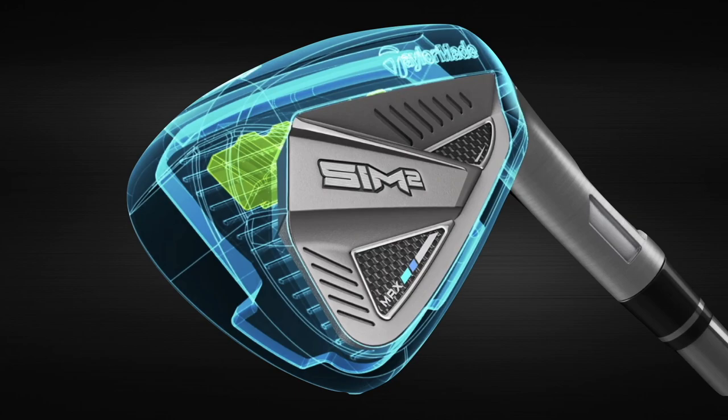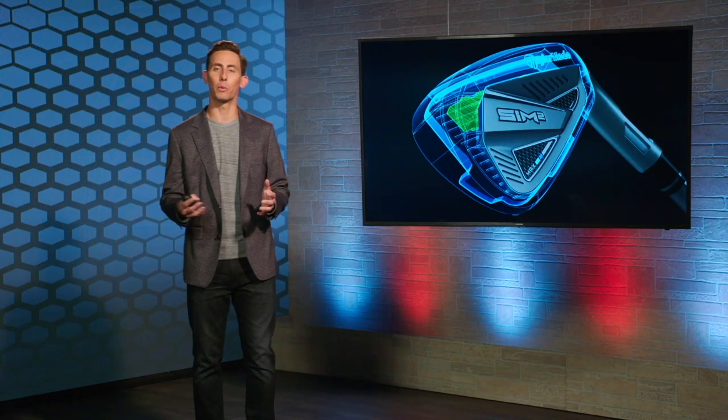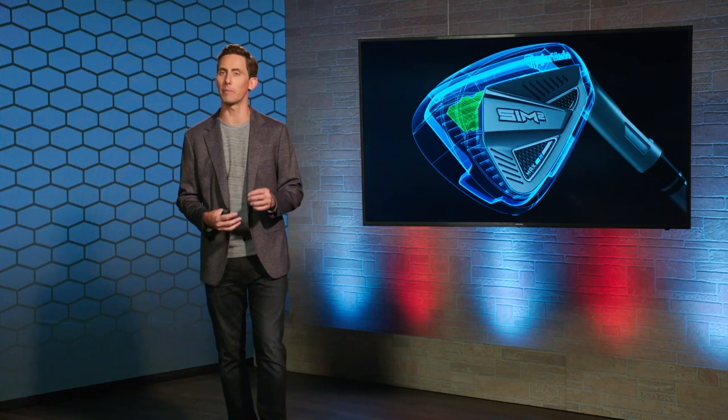cavity-back design simply can't. By creating this hollow space inside the head, the cap back design really allowed us to step beyond the confines of where we've been the past decades with the cavity-back construction and take things to the next level. Now, Sim 2 Max and Max OS clearly have been resonating with golfers in the marketplace since its debut. Here in the US, we've had the number one game improvement model since cap back debuted this spring. Not only have we had the number one model, but we've actually increased our market share by a full 2.5 points in the game improvement iron space.